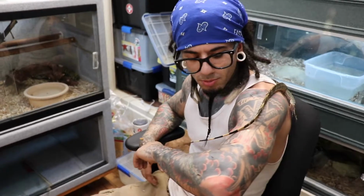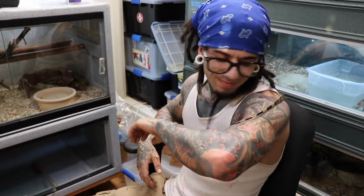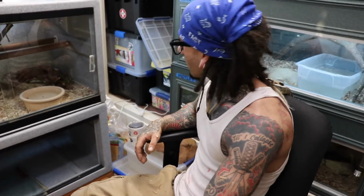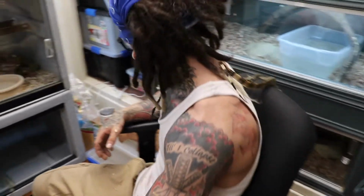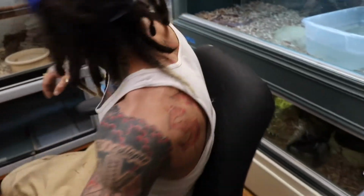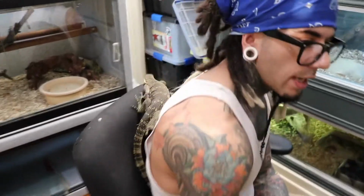Slick, you smell like poop. He pooped in his water, I can smell it. Yep. Alright, so I got a poopy lizard on me. And him and the tegu have constantly been going after each other through the glass. Ow! But yeah, Slick's doing great, right?